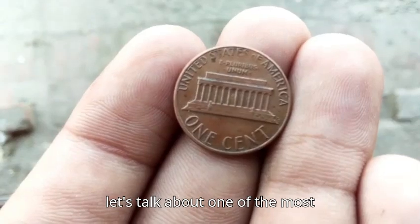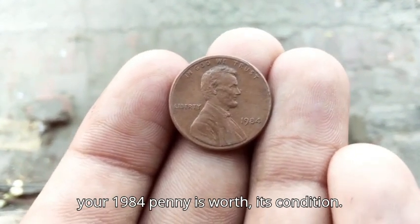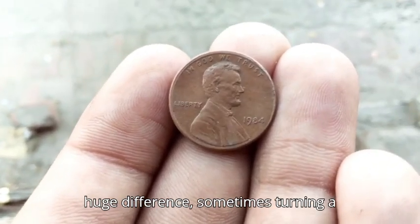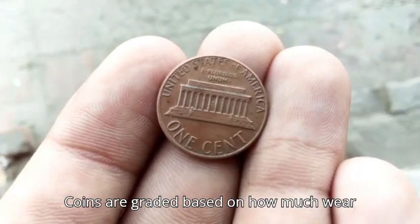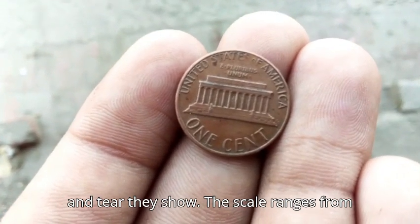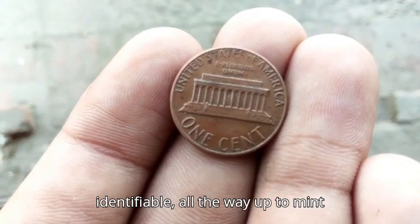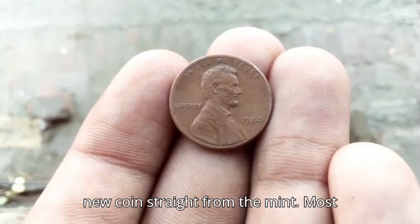Now, let's talk about one of the most important factors that determine how much your 1984 penny is worth: its condition. In coin collecting, condition can make a huge difference, sometimes turning a common coin into a valuable collectible. Coins are graded based on how much wear and tear they show. The scale ranges from poor, P1, where the coin is barely identifiable, all the way up to mint state, MS 70, which is a flawless, brand new coin straight from the mint.